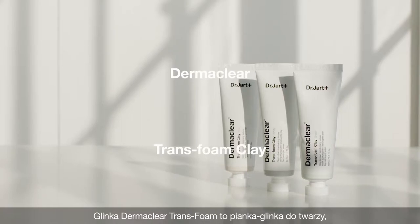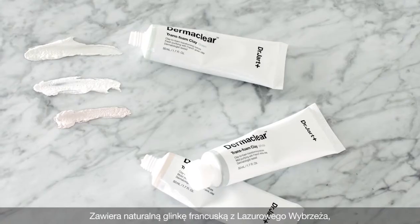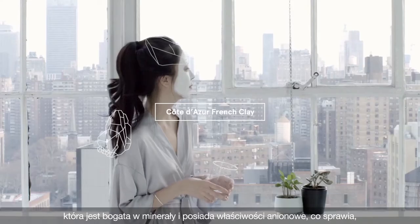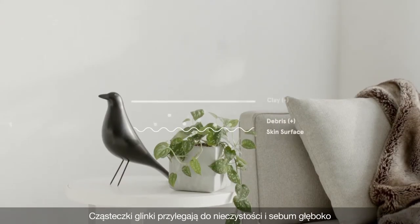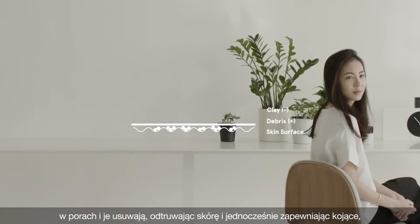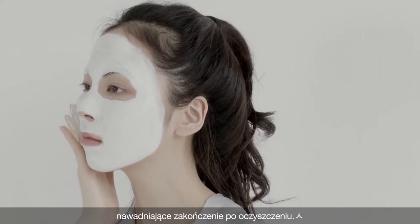The DermaClear Transfoam Clay is a clay to foam facial treatment that transforms from a clay mask to a makeup remover and foaming cleanser. It features natural French clay from Côte d'Azur that is high in minerals and anionic properties, making it an outstanding remedy for all pore-related concerns. The clay particles adhere to impurities and sebum deep inside pores and remove them, thus detoxifying the skin while providing a soothing, hydrated finish after cleansing.